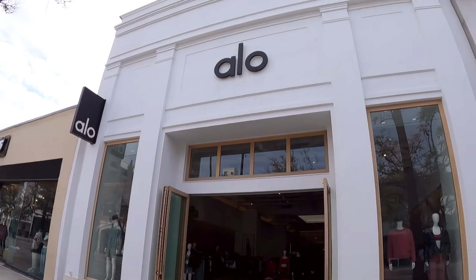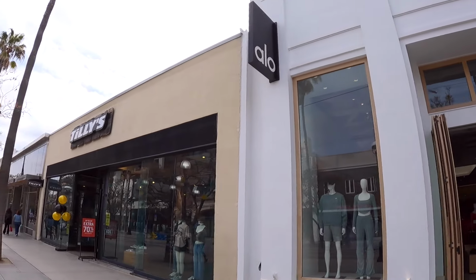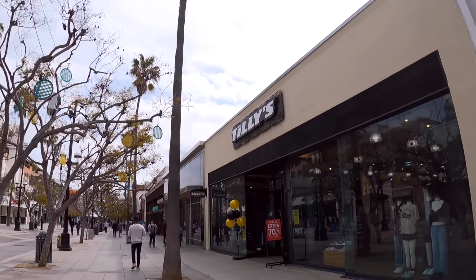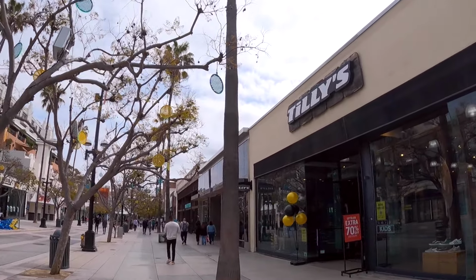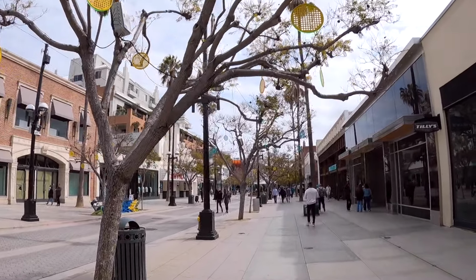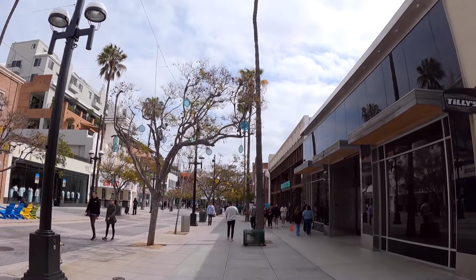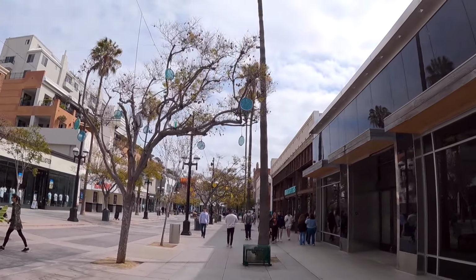We got a lot of shopping area here. Some expensive stores, some stores are just regular stores. A lot of people come here to shop, eat, relax, get entertained.